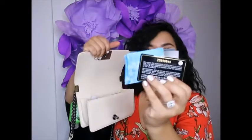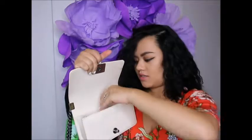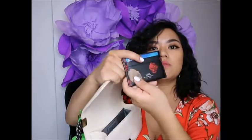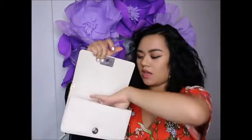I have authenticity card and feminine product. Another business card. I have a Kleenex pack. I have some lotion. And my card holder. This is just from Coach. I have more business cards and a lip liner and an eyeliner. So this is Stubborn Brown and Dervish lip liner, both by MAC.